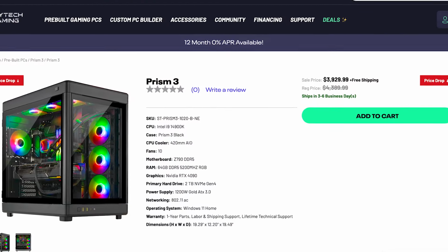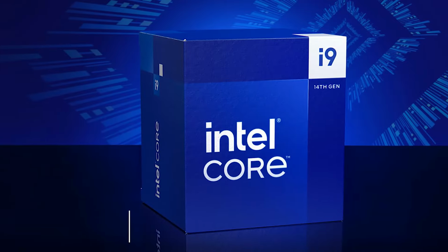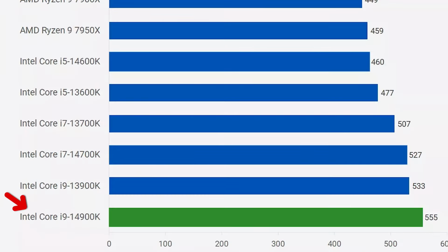However, if you want to combine gaming with content creation, then you should be looking at the same Skytech Prism 3, but this one is the upgraded version. The reason why this one is better for content creation is because you get the i9 14900K, which is much better than the 7800X3D when it comes to content creation and productivity applications. When it comes to gaming at 4K, it is going to achieve the same numbers, except for the power draw and temperatures, because the 14900K is beefier and it's going to require better cooling.